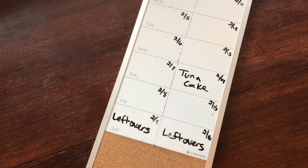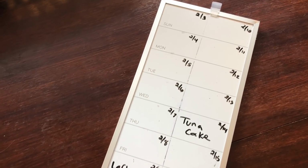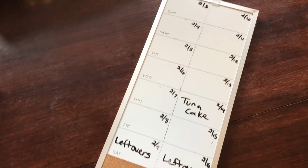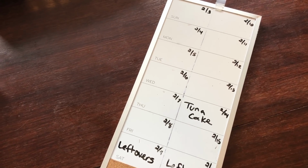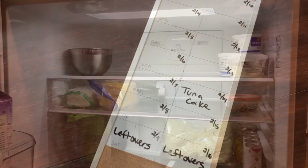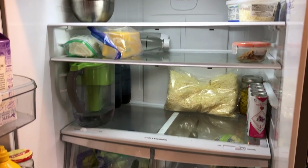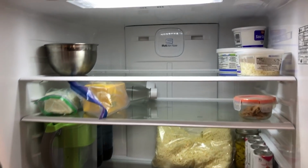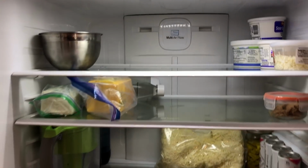And then I will look at my fridge and my freezer, see what I have, and then start coming up with some ideas for things to make on the Sundays and then the rest of the week. Here is the status of our fridge right now. We have not much. We have some sour cream and some cheese.